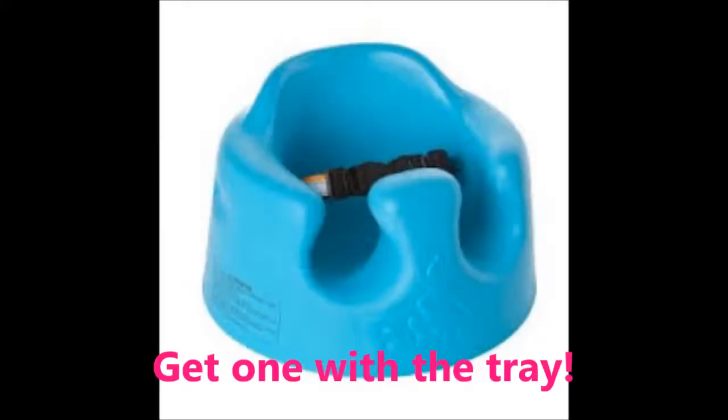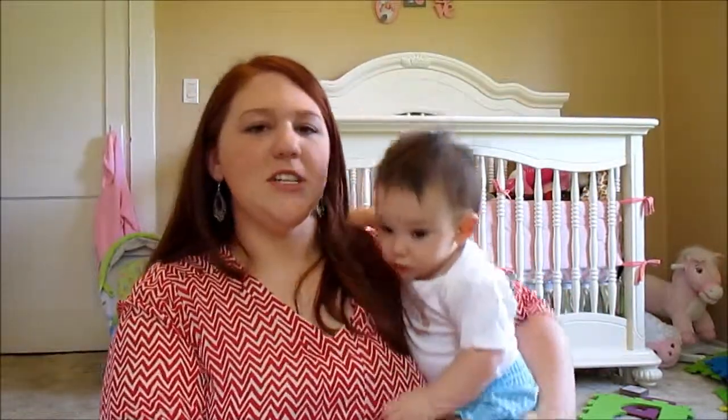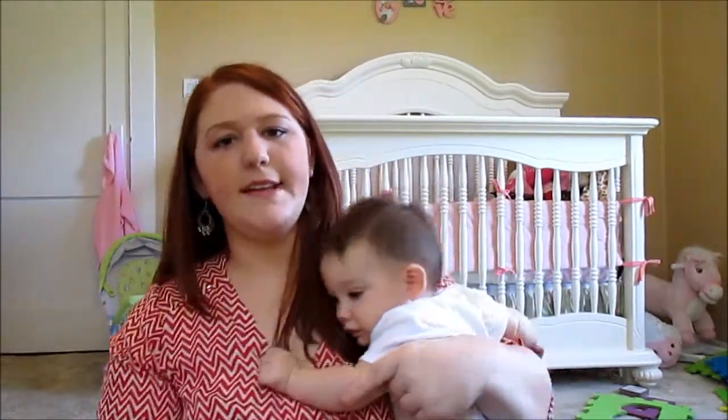Number two, a bumbo. We used it most of the time to feed her in the living room whenever we weren't eating in the kitchen, because we're rebels. It comes in handy with random things, honestly. We never use it for any one particular thing. If I'm washing dishes and I want her to sit on the counter with me, I'll put her in that. Or if we're eating at the table and she doesn't need to eat because she's already eaten, we'll sit her on the table.